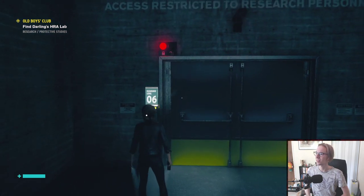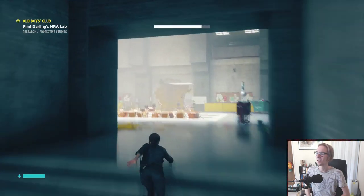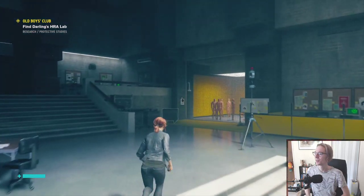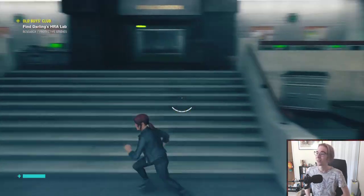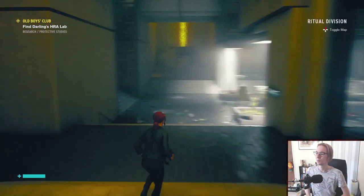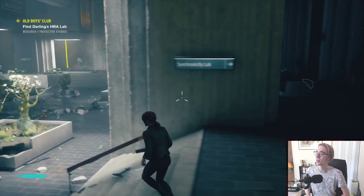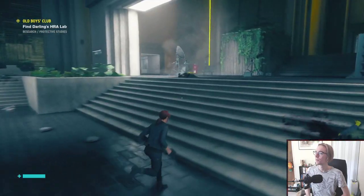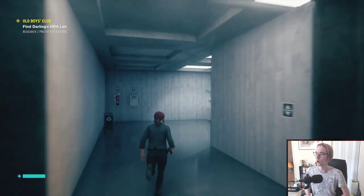Ah, man, we need level 6 clearance for the mirrored altered item inside. Alright, well I guess I'll be coming back here later. Worth a shot. I wanted to know if I could get the clothes. Okay, so we come back here at level 6. Or when we've got clearance level 6, sorry. Alright. That's fine. So what's in the ritual office?